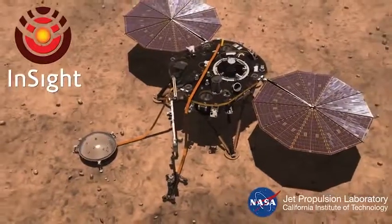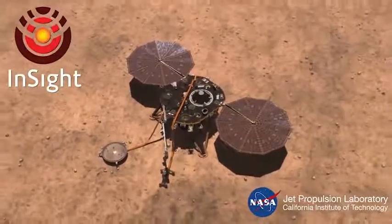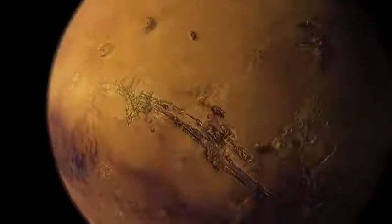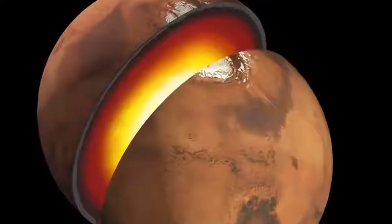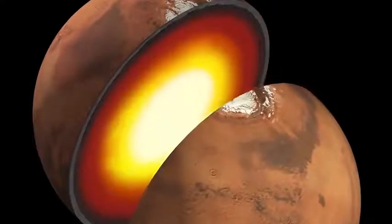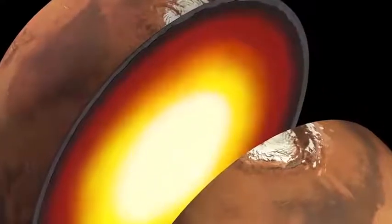The basic idea of InSight is to map out the deep structure of Mars. We know a lot about the surface of Mars, we know a lot about its atmosphere, and even about its ionosphere, but we don't know very much about what goes on a mile below the surface, much less 2,000 miles below the surface down to the center. And this will be the first mission that's going to Mars specifically to investigate the deep inside of Mars.